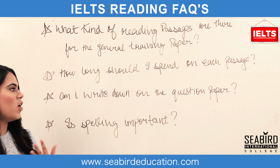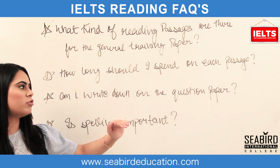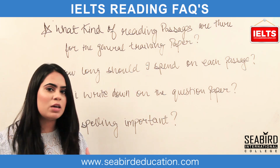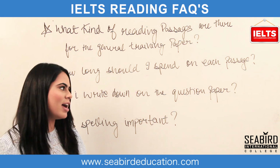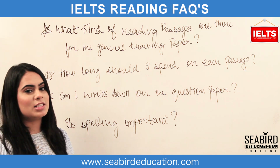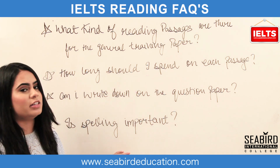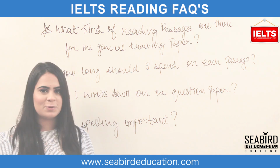Can I write down on the question paper? I actually recommend that you write on the question paper and underline the main points or the key words so that it is easier for you to locate the answers. So yes, you can write on the question paper. Is spelling important? Yes, the spelling is very important when it comes to IELTS reading. If the spelling is incorrect, unfortunately, the answer is incorrect too.